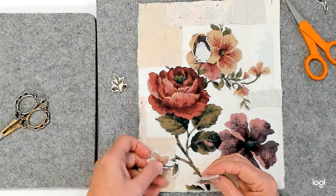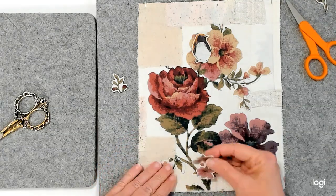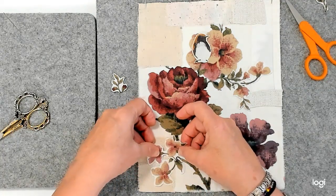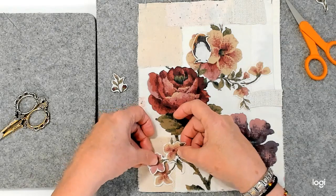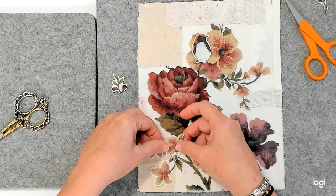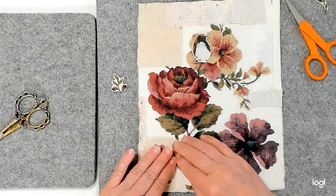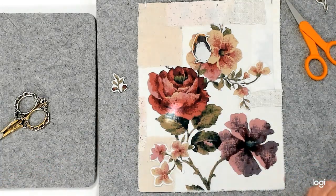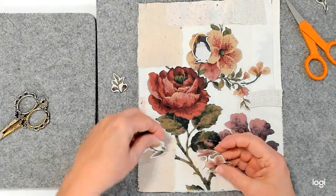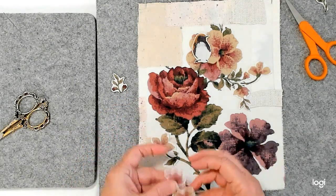I'm still working on this. I'm still trying to figure out how I like it. Pretty much decided it's going to be these two somehow. Decisions. Let's see. I think I liked it better this way. I can just figure it out again, how I had it.